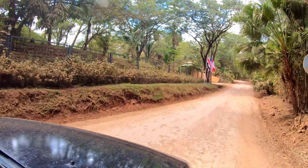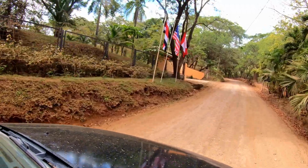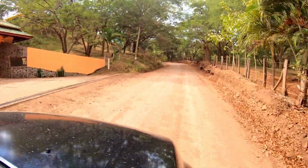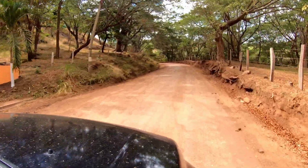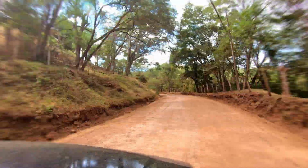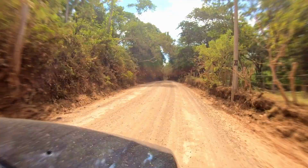So off to the left here with the flags is a location called Villas La Paz. It's a big hotel, if you will. They have a restaurant, they have a pool. We checked that place out. It's really cool. You get great views of Conchal, and it's walking distance to that beach as well. So it's a cool location to check out if you're coming down here. Let's speed this video up along this road.